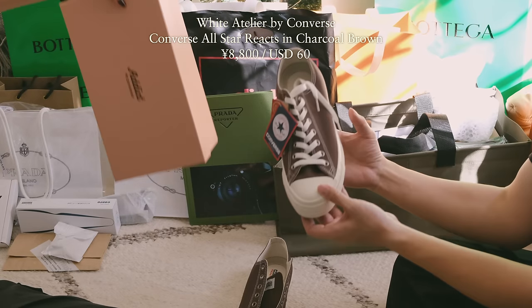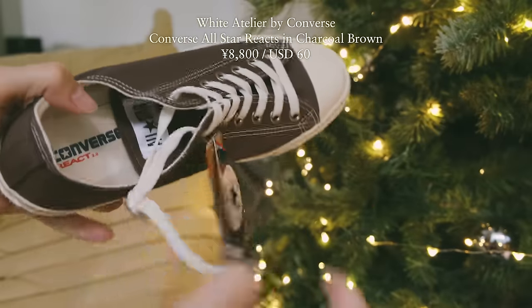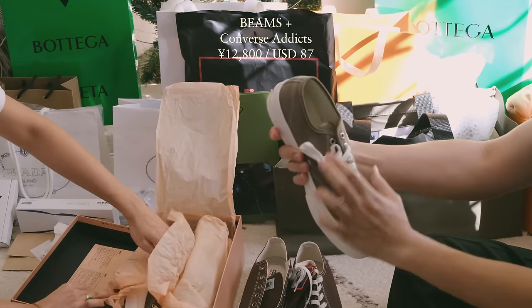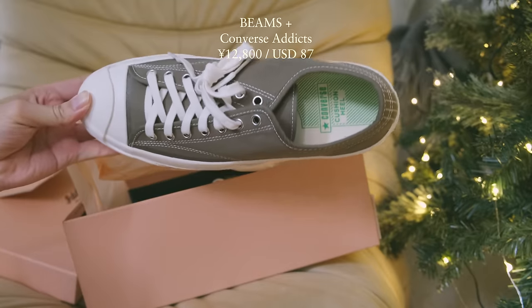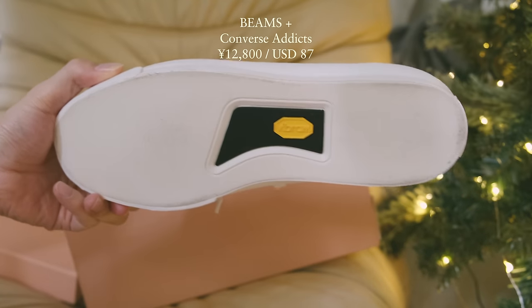For sneakers, I always wear Converse. This one we got at the white Atelier Converse store. It has the React sole, so it's more comfortable for walking long durations. And then the one I wanted to find in Tokyo was these Converse Addicts, also with the cushion heel sole, collaboration with Vibram. I'm not sure how you say that. This is the olive green color. And these are only sold in Tokyo, so they're very special.